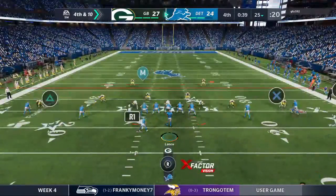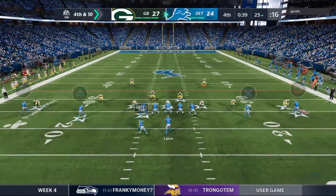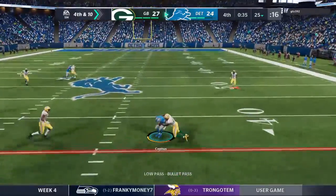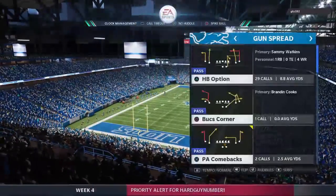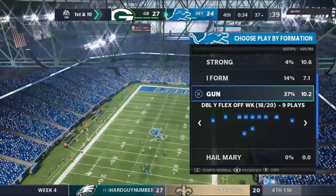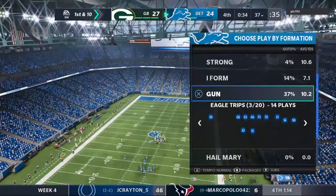One score down, here we go. They're going to go for it here on fourth down. They'll look to throw. Open man is Quintez Cephas. The Lions now going to use the second of their timeouts as the clock will stop with 34 seconds to go in the game. First and 10 at the 37-yard line.